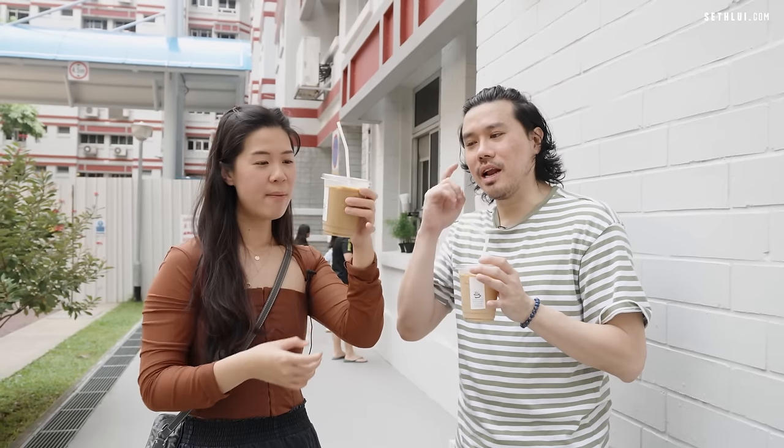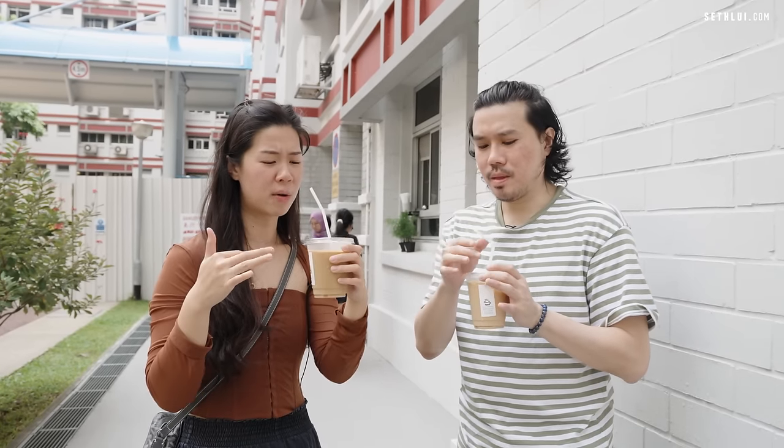So we got the lavender latte. I'm very curious, did he infuse it in the milk or did he infuse it in the coffee? I think actually most likely it's going to be some kind of palm syrup. Try.